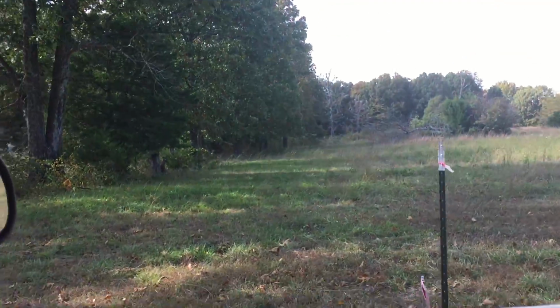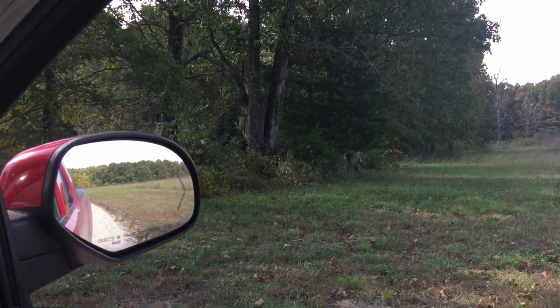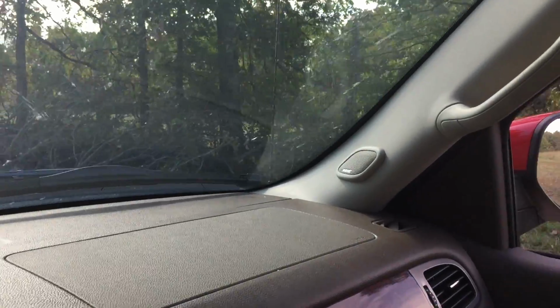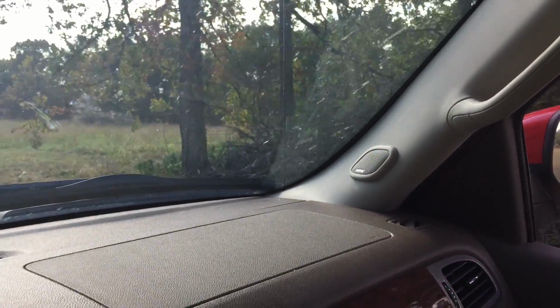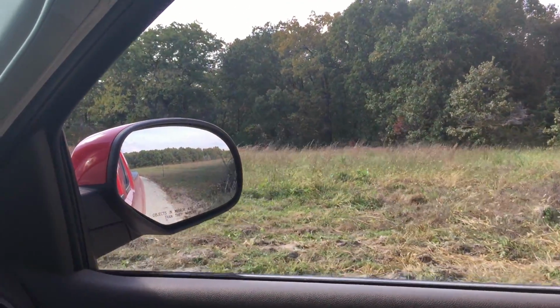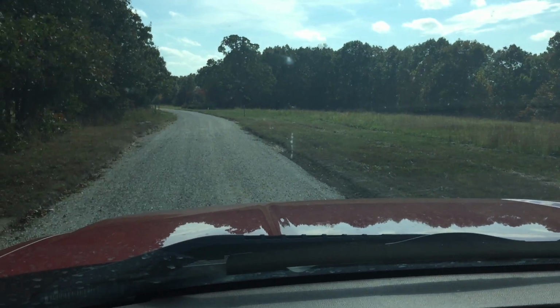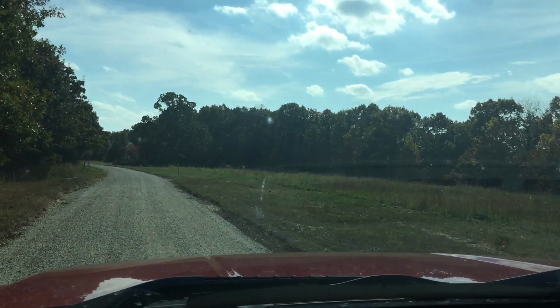Survey's been recorded. So you've got a little pasture right away. You've got this tree line of mature timber. And then you've got more pasture on the east side. You can see the sign there for Tract 8 on the right side of the road, obviously.